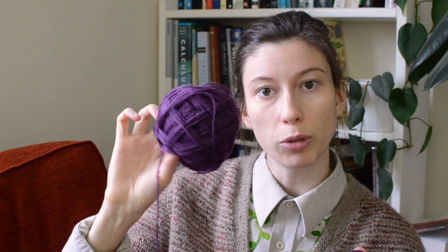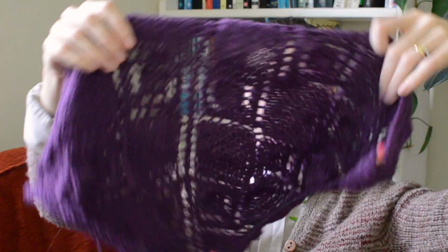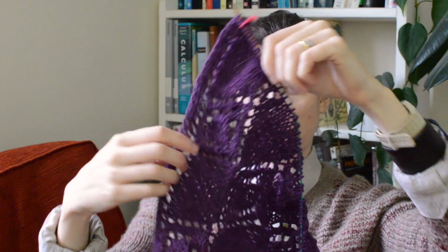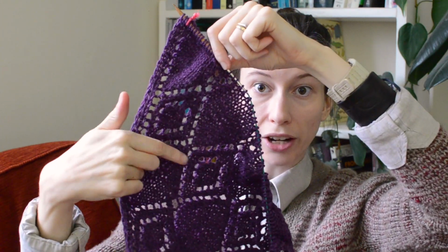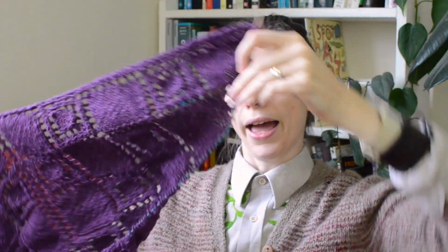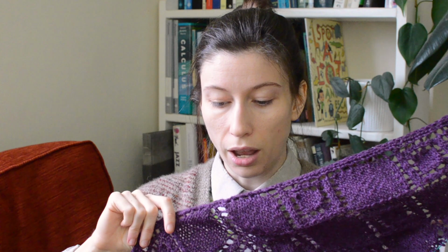So the colour I'm using is plum, and I'm also going to be using a couple of skeins of Sky, which is a nice dark blue. So I need to finish off this diamond section. I need to get to the point of the diamond here, and then I will do the moss stitch section.